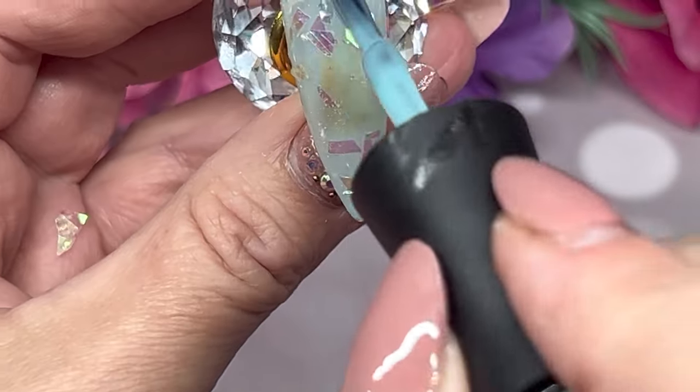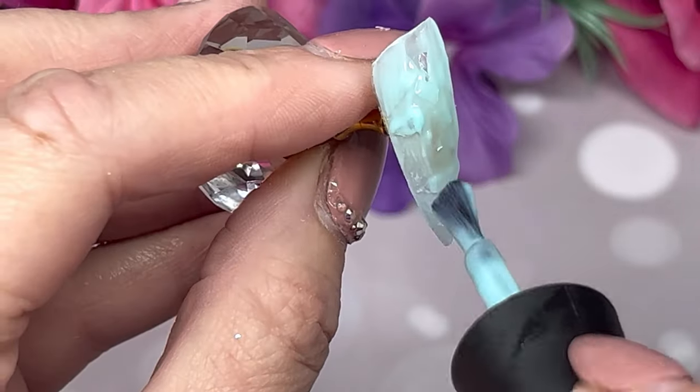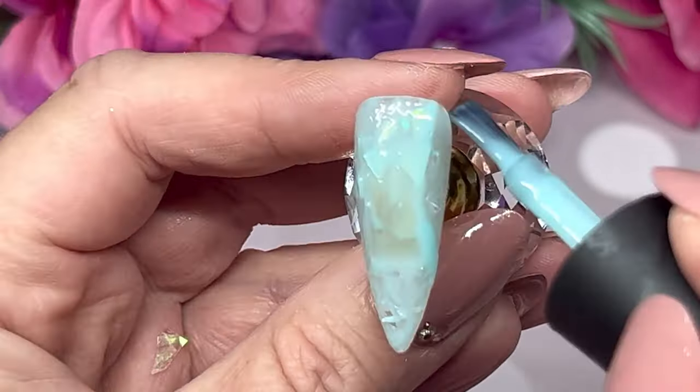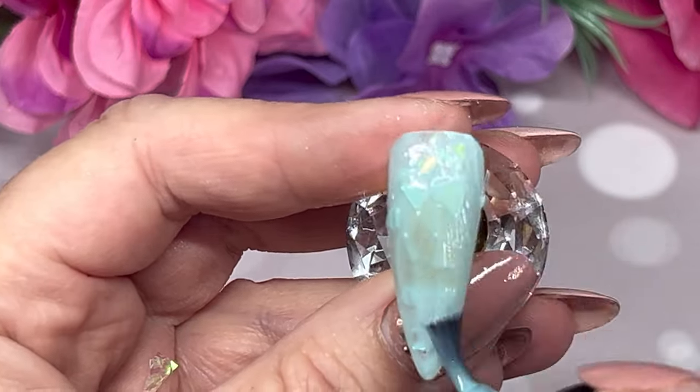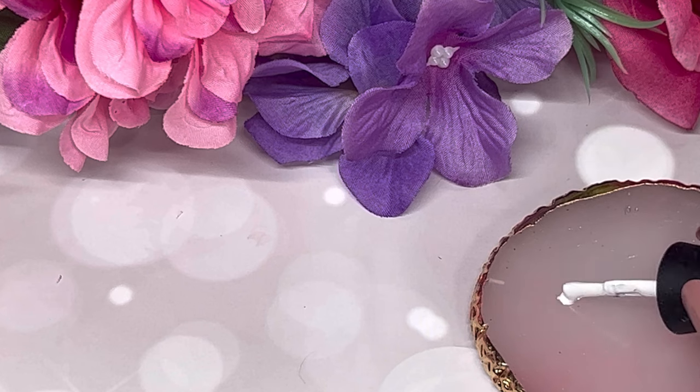So now that it's done curing, I'm going to do a second layer over it, and it's just going to give that sheer look. It's going to cover up those flakes a little bit, but when the design's done, they do poke through and they're really pretty and shiny. So now I'm taking Madam Glam's Perfect White and I'm going to put it on my palette.